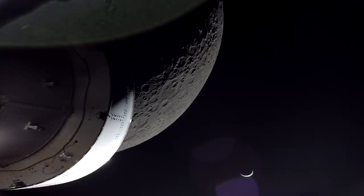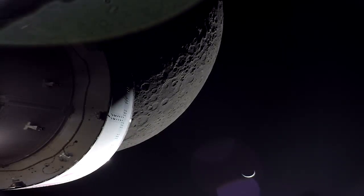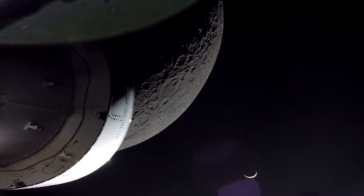Orion now has its sights set on home. This view is from one of the solar array wing, or SAW, cameras onboard the vehicle. The vehicle now over 1,680 miles away from the moon. And that small sliver towards the bottom of your screen, that's here, that's home, that's us. And that is where Orion is headed next.